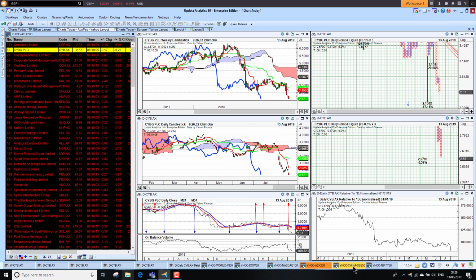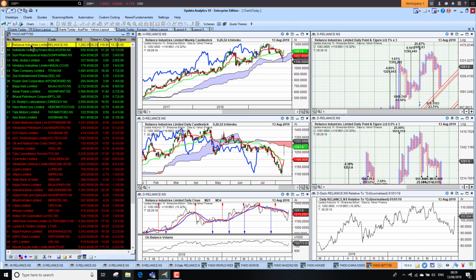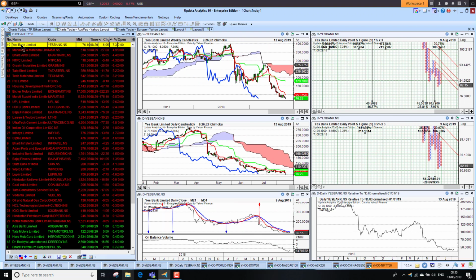Taking a look now at the Indian market, the Nifty 50, we had Reliance Industries up 10%, so that was quite a good chart given everything else that was going on. India Bulls Housing also up 10%. Now that's a big counter trend move for them. On the downside, Yes Bank continues to be a laggard, down 7%. Chart looking pretty dire there.